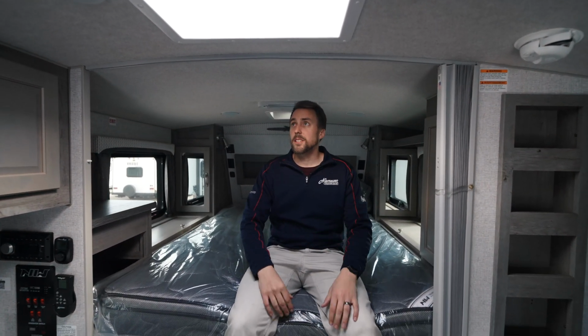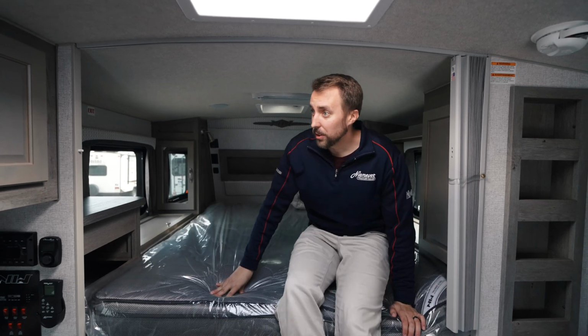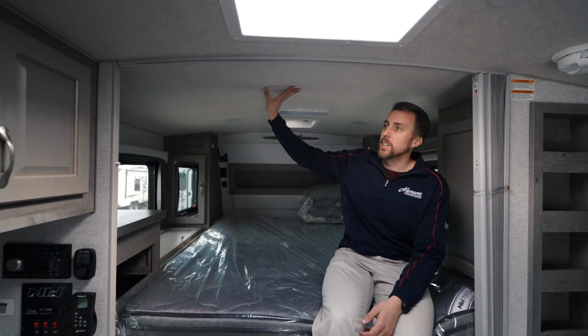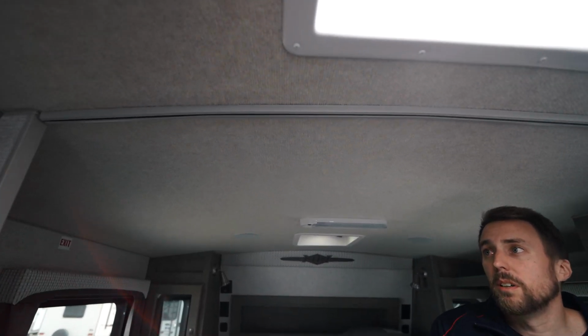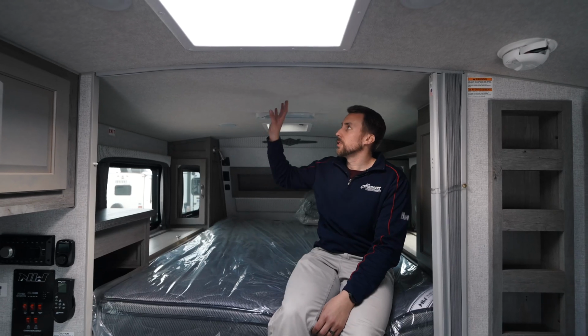So in this one, I'm sitting in the Arctic Fox 990, and as you can see, I have a lot more headroom in this one, especially with the cathedral arch ceiling. Another difference with the Arctic Fox is you do have carpeted ceiling, so it just gives you a little bit more nicer touch compared to the Wolf Creek. A little bit more nice finish with the carpet, makes it a little bit more homey.